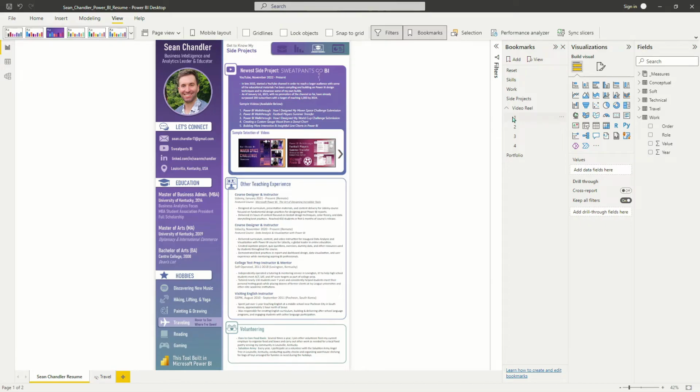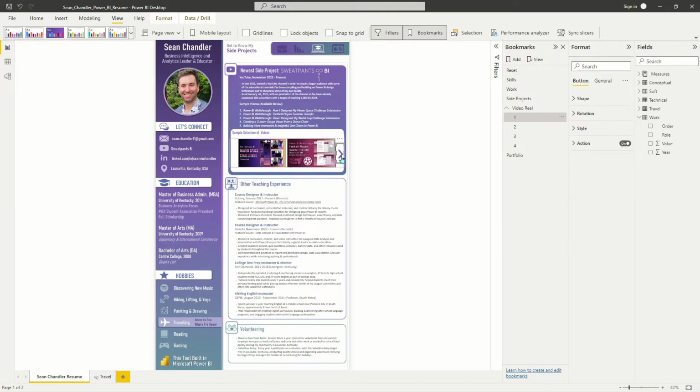The reason that I thought that this video reel effect might be useful for this report, honestly, is just because I wanted to give somebody 5 examples of the YouTube videos that I'm creating on Sweatpants BI, but I was having a hard time figuring out how to fit 5 images of those YouTube videos all on the page at the same time. So I decided, really, all I need to show is 2 at a time, but then just create an interface that will let the user toggle back and forth between what they want to see. These arrows that are allowing users to scroll are, again, just buttons.